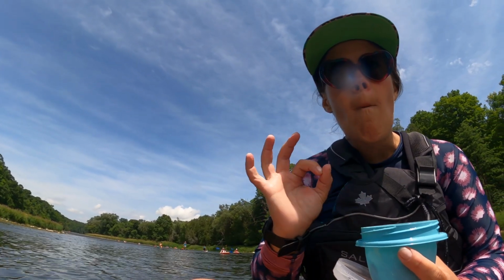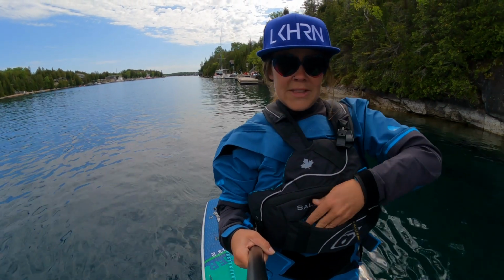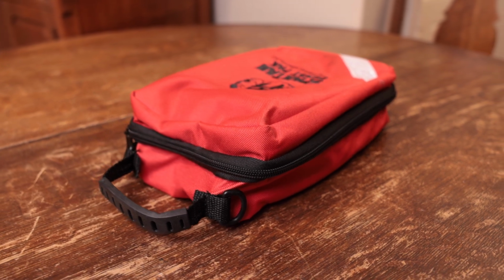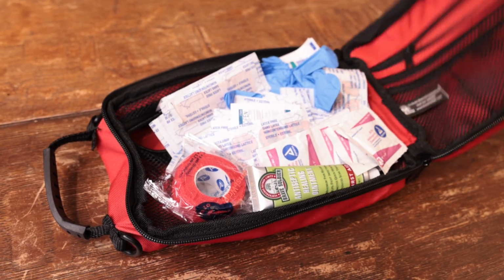7. Snacks. Snacks are always fun to bring, but they can also be extremely handy to have when you have low energy or when your paddle ends up being longer than planned. 8. Wallet. Pack your ID, health card, some cash. You never know when you will need this in an emergency situation. It's also important to keep your emergency contact information on you and store it somewhere like a pocket on your life jacket or PFD. Number 9, a first aid kit. Even for shorter recreational paddles, it's a good idea to carry a basic first aid kit.